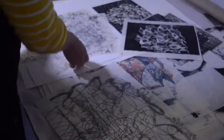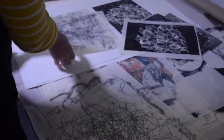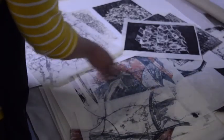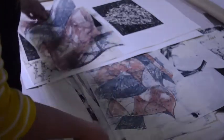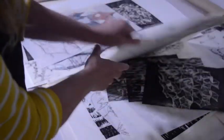I did lots of these just sketchy kind of monotype drawings, which I really like. I really love the line quality of them. So I finished a couple pieces from that series, but what else is here? Lots of experimental monotypes with these gyroid structures.